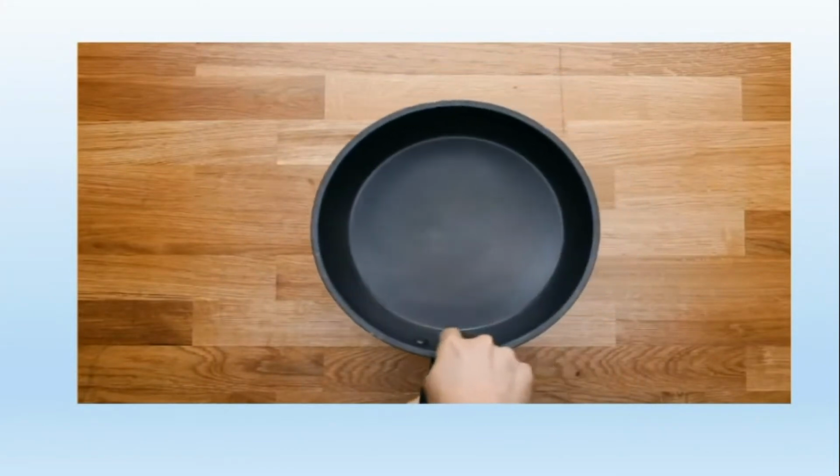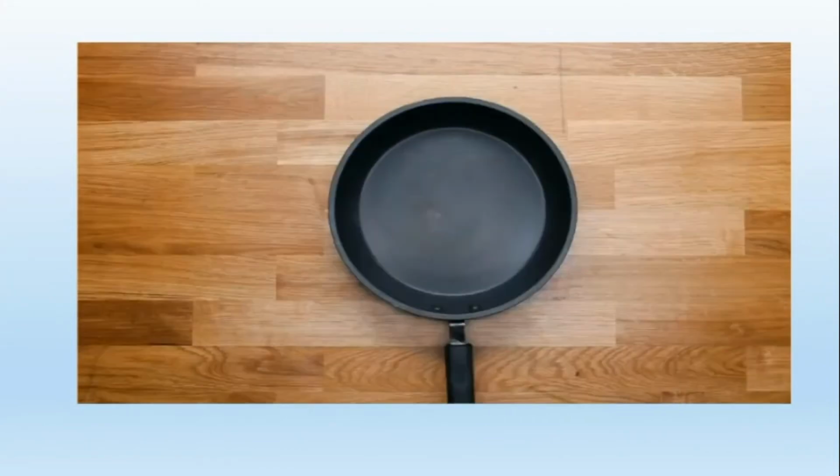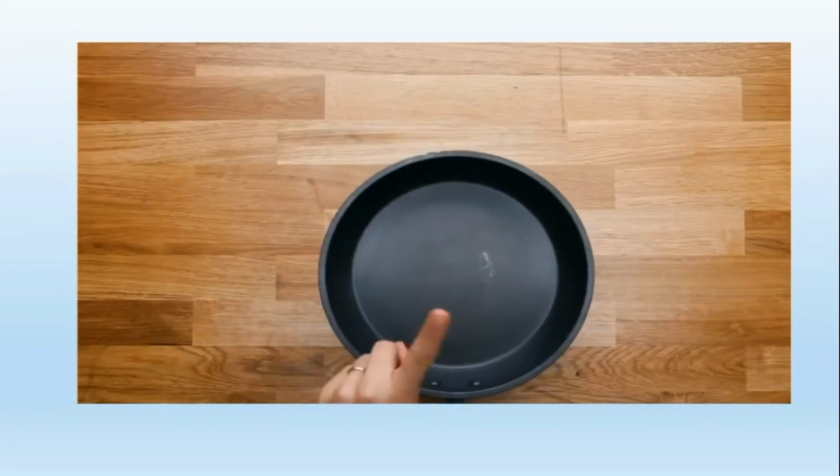You want to use a non-stick skillet. Eggs are notoriously sticky because of all the protein and a lot of other stuff in there. And you also want to make sure that you're not using any metal utensils on the pan itself.